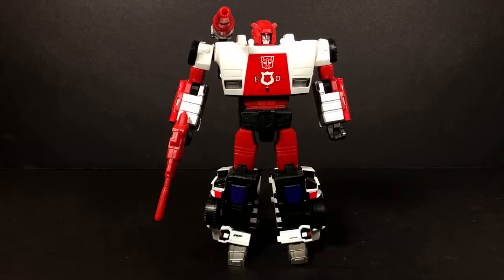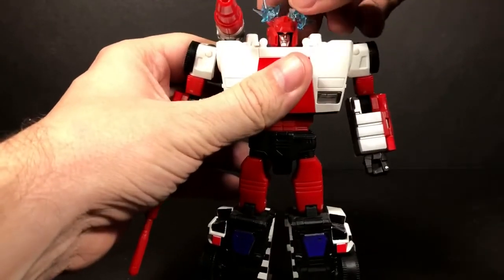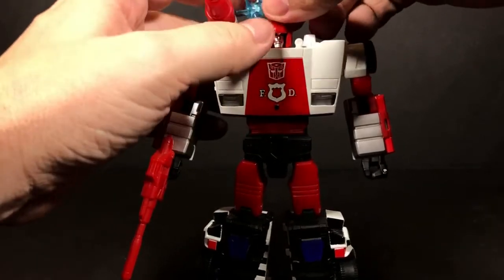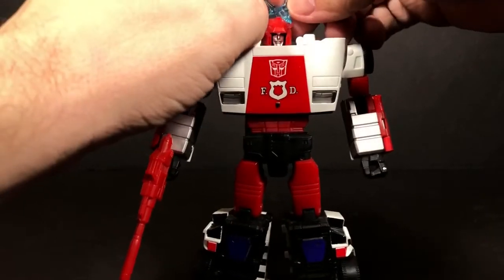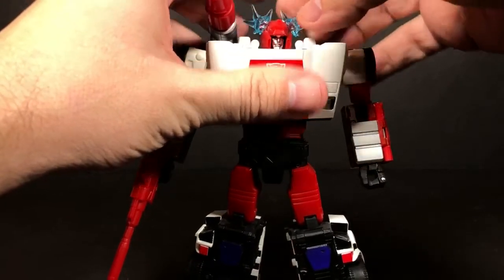So I have this little piece right here. It's really spiky. I've never taken it out and done anything with it. Basically, they just go over his little ears. He looks like he has some bear ears. And they just go over that. Kind of like that.